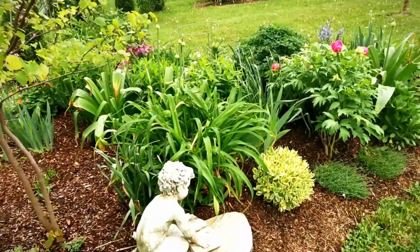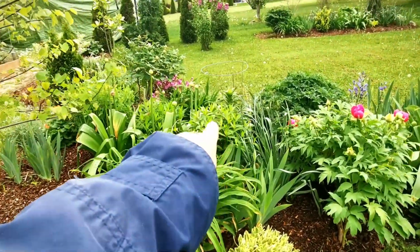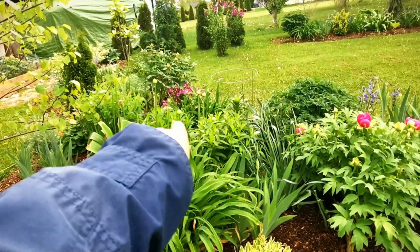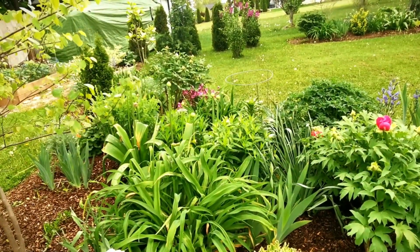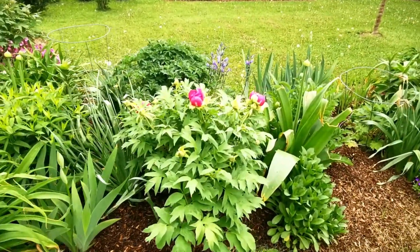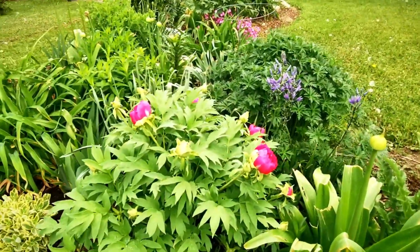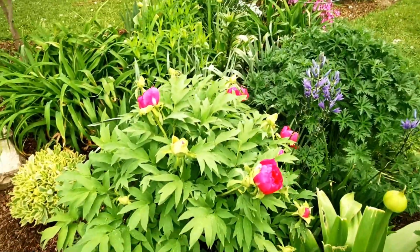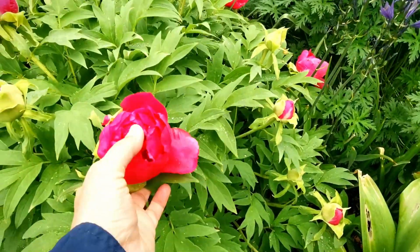My daylilies are going to be huge this year. Everything's good. Look at the size of my phlox this year. They're really great. And my tree peony is starting to bloom. Look at the color of this thing. Oh, it's so beautiful. It's just started. But what a color.